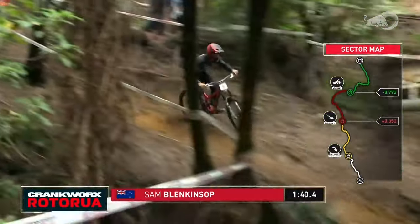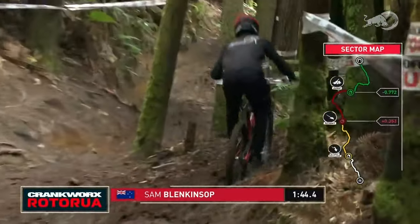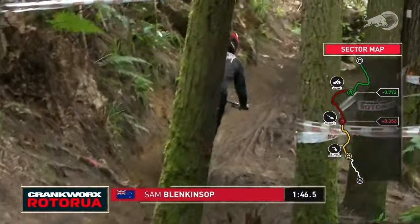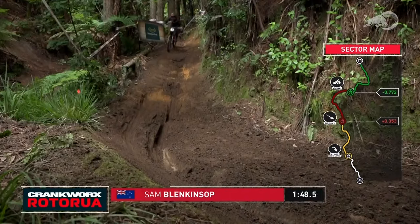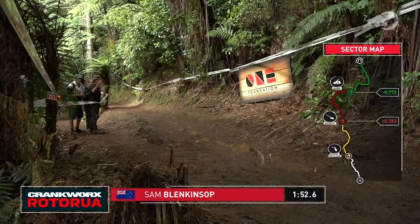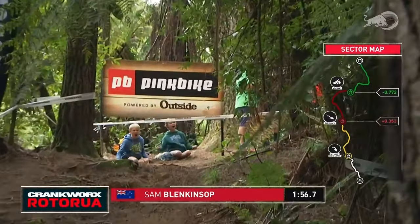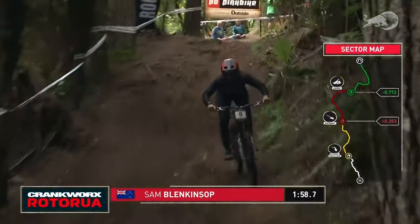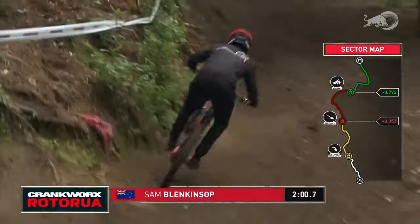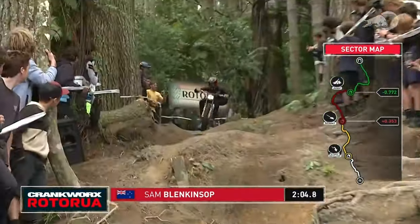Over a second in that second sector then for Blenky. A World Cup winner. Oh, tidy through there, though. Look at it. A little bit, I mean, he looks good, but there's just a little bit of pace missing, I feel like, everywhere. Yeah, could be. Gearbox bike, both drive on that bike as well. Incredibly silent. Yeah, and Sam is just one of those riders.